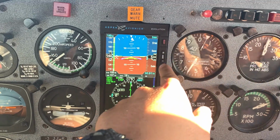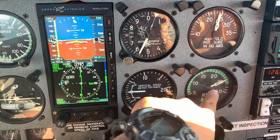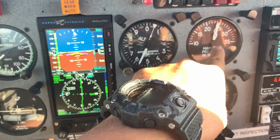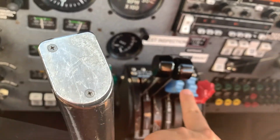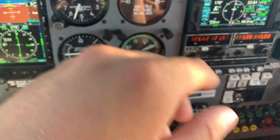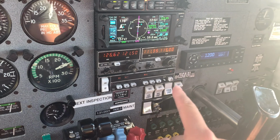Moving on, I didn't really talk about the ball and turn coordinator there, but you guys don't really need to know that. It's our altitude there to the right of it. And then that's our VSI, which is the vertical speed, so how fast you are going up or down. And the two things that I just pointed out there are basically the power system, like your RPM and your manifold pressure, that's controlled by those levers right down there. The black controls the manifold pressure, and then the blue controls your RPM.